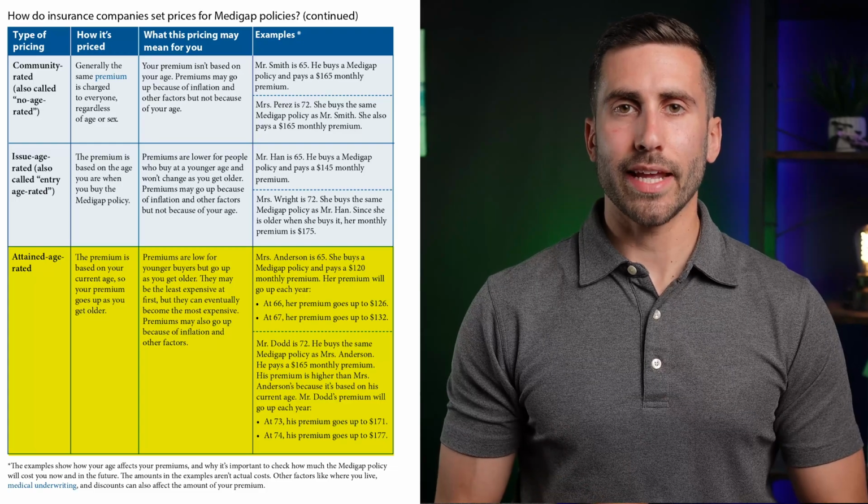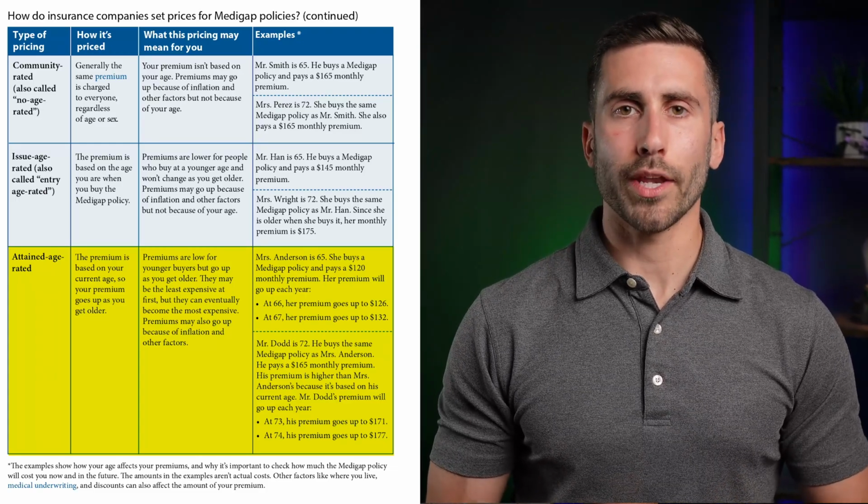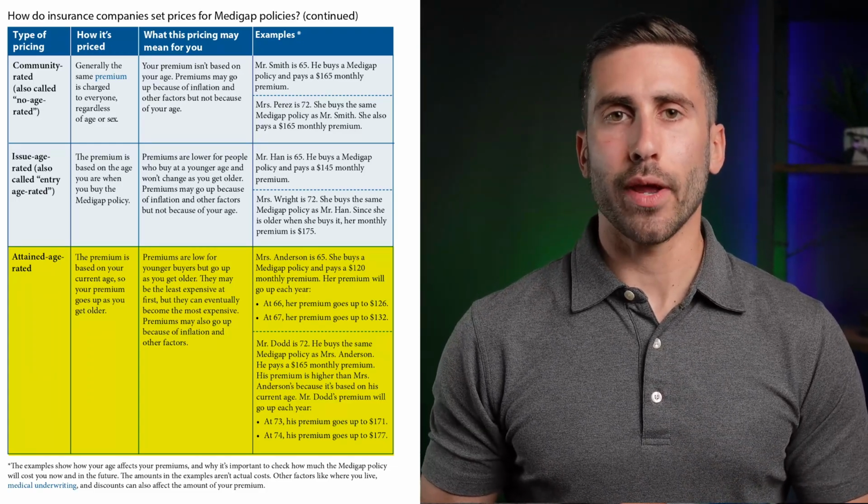And lastly, we have attained age rating. Your premium in this case is based on your current age when you enroll and increases as you age as well. Typically, these age increases are about 3 to 4% per year. And again, this is in addition to other increases like inflation and claims related increases.